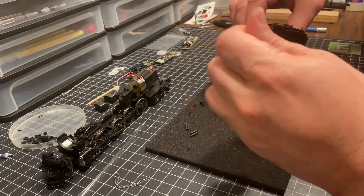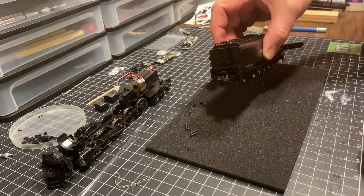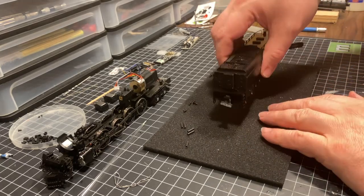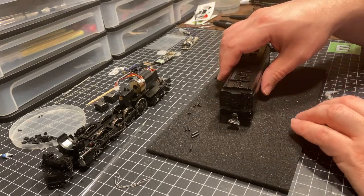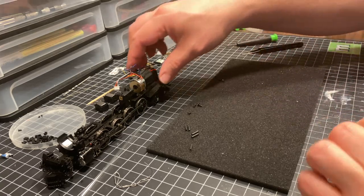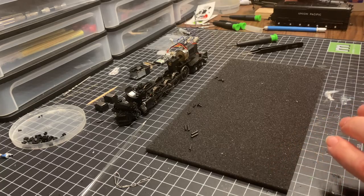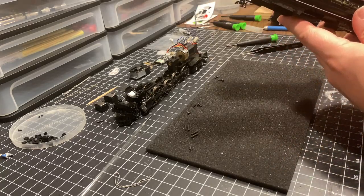We've got everything here ready to go. So now we can set that aside, and then we'll focus the rest of our work on the locomotive. Now the next step, we're going to add some lights to this thing. So let's get our body shell over here.